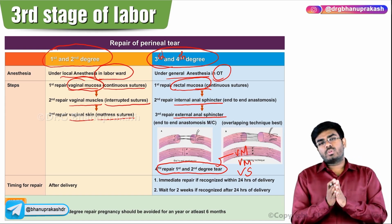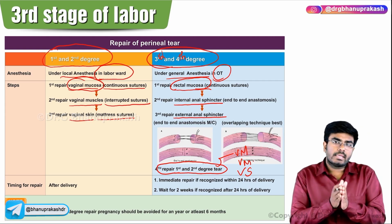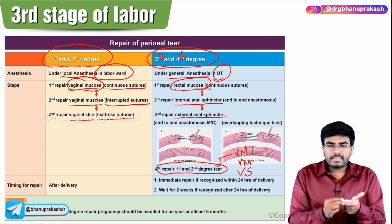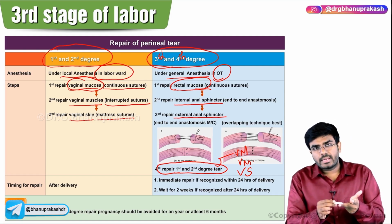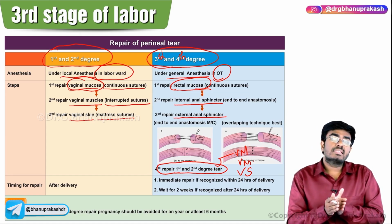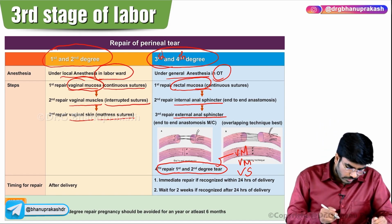So again I am repeating, please concentrate. In third and fourth degree tears, you are going to do the repair under general anesthesia in the operation theatre. First you are going to repair rectal mucosa, followed by internal anal sphincter repair, external anal sphincter repair, followed by vaginal mucosa repair, vaginal muscles repair and vaginal skin repair. Okay, this is the order. You have to remember.